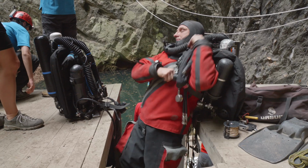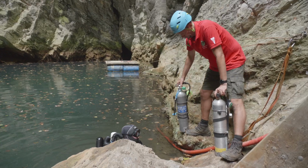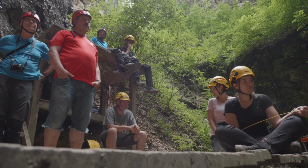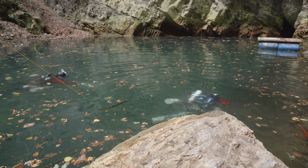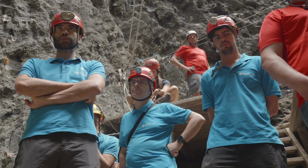Diving to this depth requires careful planning. Not knowing what is waiting for them, they expect the worst. If a lot of time is needed to resolve the situation down there, they can only surface after long hours of decompression stops.